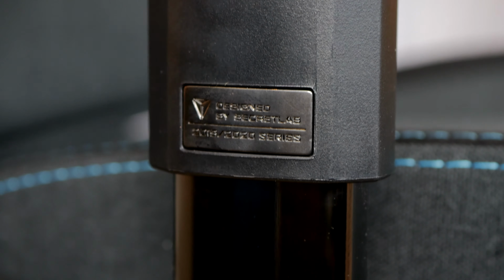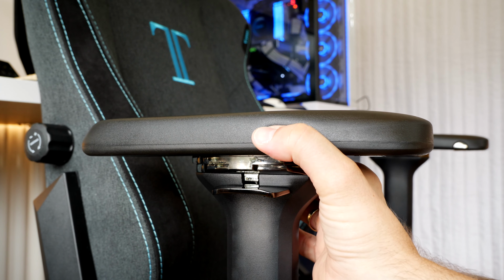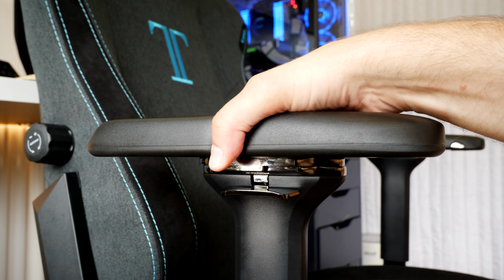Secretlab's arm adjustment system is also 4D. You'll note at the top it has a metal mechanism, so there's a lot more metal going in on there than there is in the Corsair one. I feel like it might stand up to the test of time a bit longer. Both of them, as I said, have that 4D system: in and out, back and forth, side to side, sort of coming at an angle, up and down in terms of height adjustment. I feel like the Secretlab ones adjust higher.